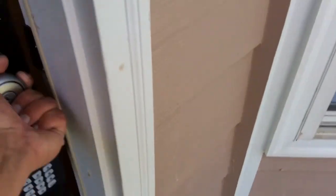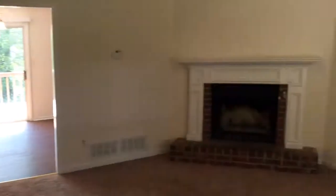Go inside here. Front door is a little hard to open and close, but it does work. When you enter, you go straight into the living room. I'll give you a view of where we entered from. We entered from right here.